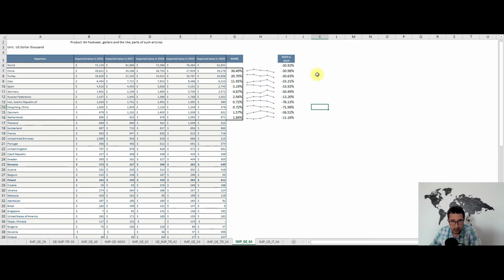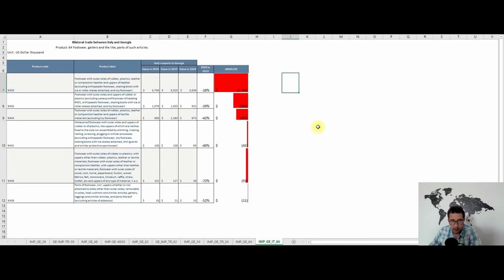On the next slide, I will show you the imports from Italy, and we see here that the main driver is the leather footwear category, as we all know that Italy has a really strong industry in this sector.